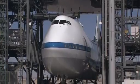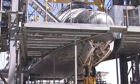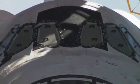In addition to mating the orbiter to the Shuttle Carrier Aircraft, a modified Boeing 747, the MDD is utilized to process the shuttle, a week-long procedure that includes taking up the landing gear, attaching the tail cone, and literally battening down the hatches.